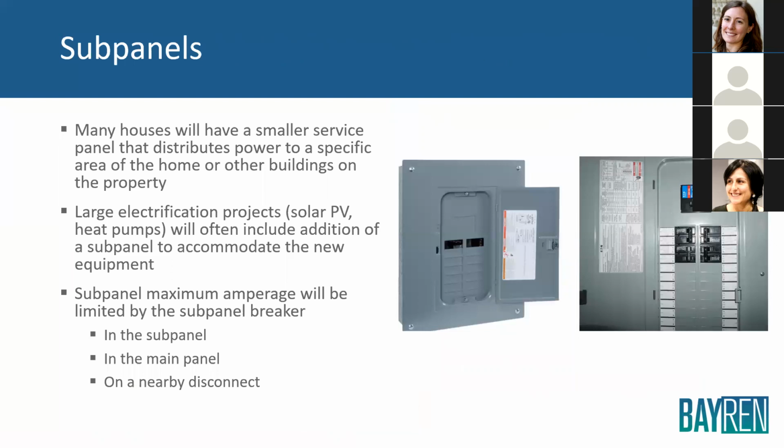A lot of houses will also have sub panels, and you may see these labeled and coming from the main panel, you may not. You may have a disconnect next to them. So it's a little bit harder to follow and find if they exist, and find what the amperage is. But the same things that I mentioned earlier apply. A lot of times, for example, when solar PV is added, a lot of these companies will add a separate panel for those. So you don't necessarily need a new breaker to accommodate the new equipment.